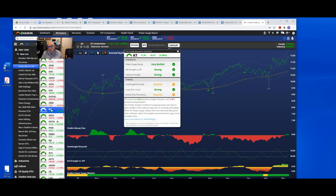Here's a stock, I think it's related to the 5G market, KT. KT Corporation, telecommunications, right? It was oversold and it's now trending up a bit off the 21-day. Looks interesting. It's a cheap stock, probably about $12.